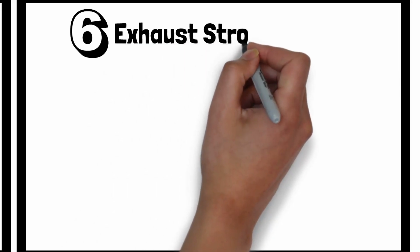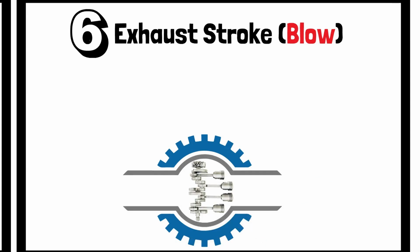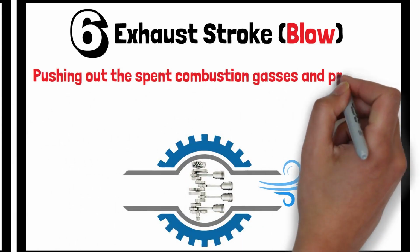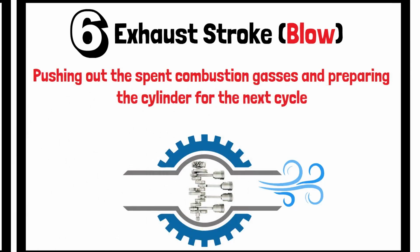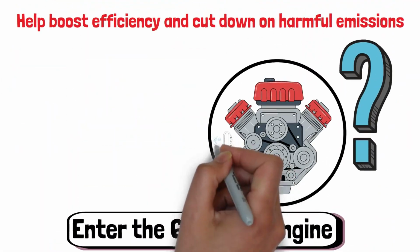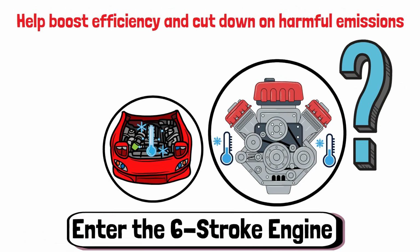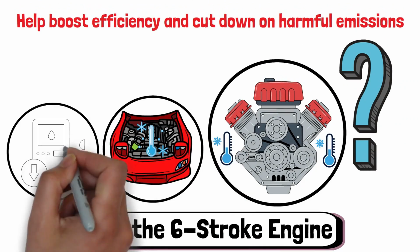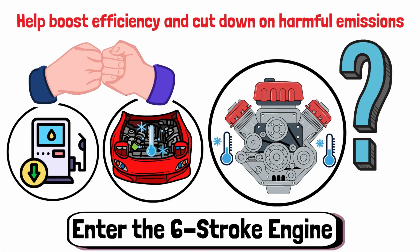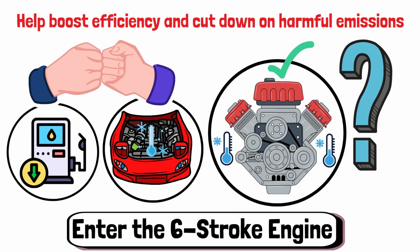6. Exhaust stroke, blow. The exhaust valve opens as the piston moves down, pushing out the spent combustion gases and preparing the cylinder for the next cycle. These extra strokes don't just add power. They also reduce the temperature inside the engine, which means the engine doesn't get as hot and lasts longer. Plus, it uses less fuel. That's a win-win. All this is possible because of the modified crankshaft and piston head.